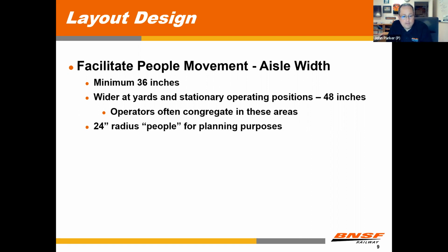And when I went through the planning process, I used a 24-inch radius for people planning, so that in areas that had operators, such as in the yard or switching industries and so forth, there was nobody else in close proximity. That's how I planned the layout of certain areas based on where people would work, so that there was some separation.